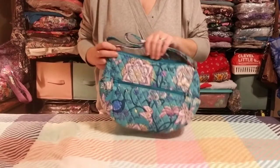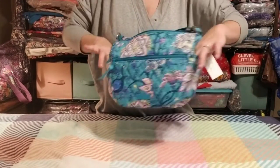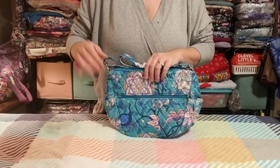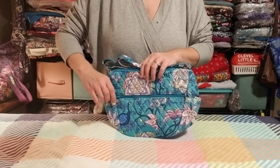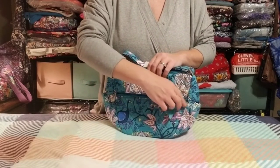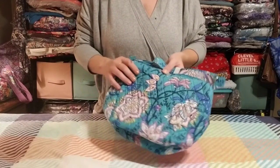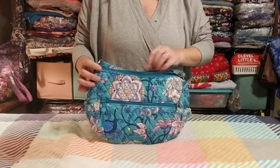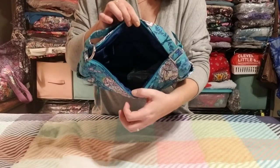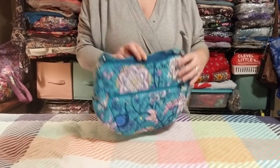So the small go-ahead crossbody has two slip pockets, one on each end. This is the factory style, or Factory Outlet's version of the on-the-go, kind of. So the zip pocket right here, no organization inside there. Nothing on the back. And then again, inside is your standard 2-in-1. One zip pocket, two slip pockets.